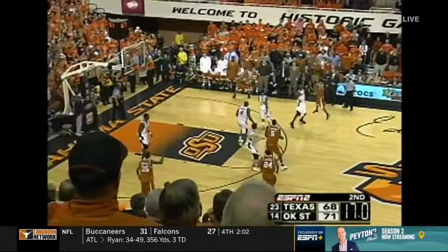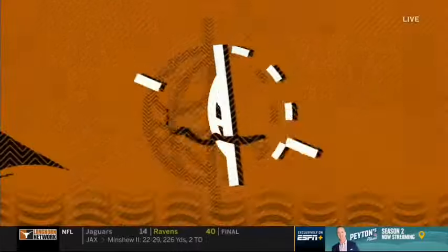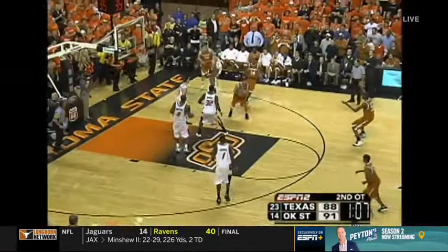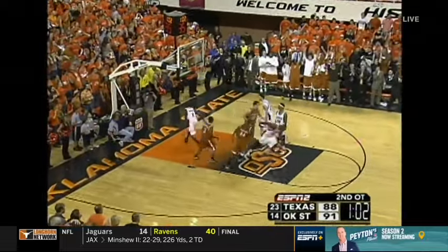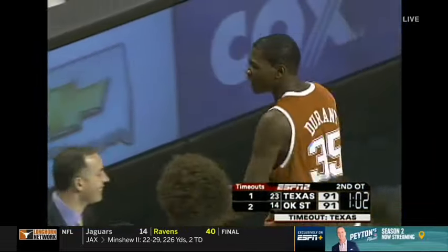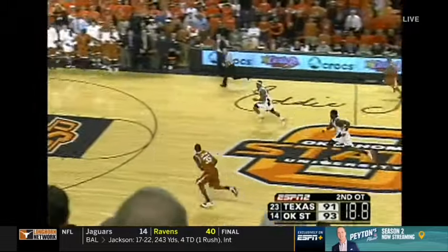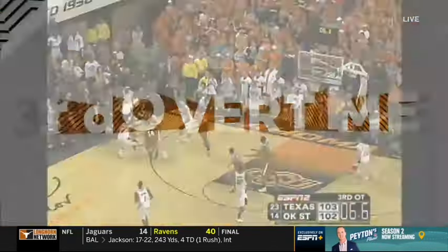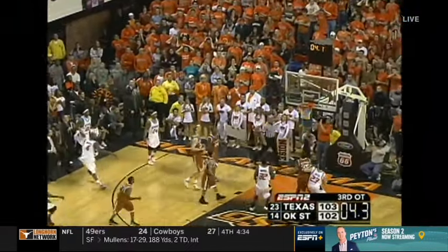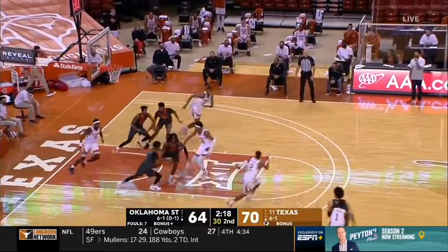We flash back to an all-time classic back in 2007. DJ Augustine hitting the three. You know, there was also this guy by the name of Kevin Durant that was also pretty stellar. Durant got the block and got the flush to take us to a third overtime. What a game. Yep, but Keith Hogan with a shot to win it for Oklahoma State.